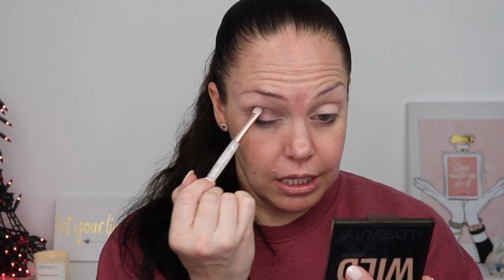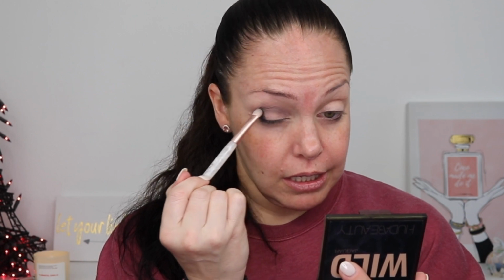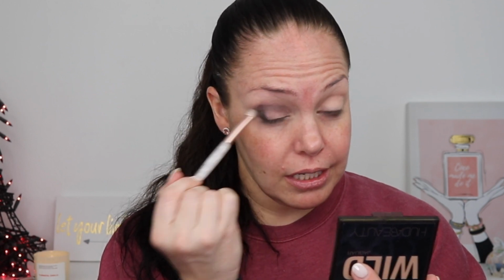All right, so I think we have a good shape. And then I'm gonna go in on a denser brush into this black shade down here. And I do like how packed the eyeshadows are and you don't get dust everywhere, which is nice sometimes. So I'm just placing it there before I smudge it out, just to kind of give me my shape. There's nothing wrong with placing it before you blend it, just so you have your design.